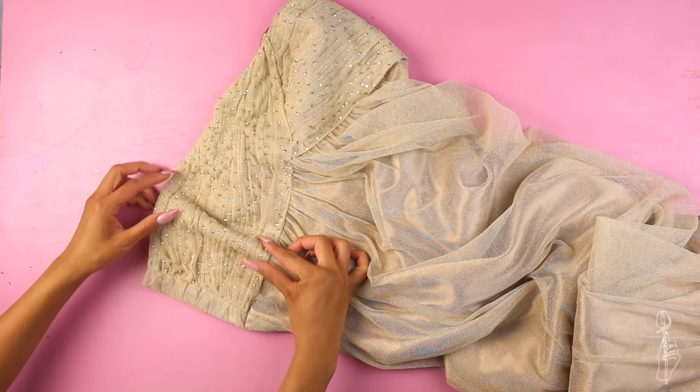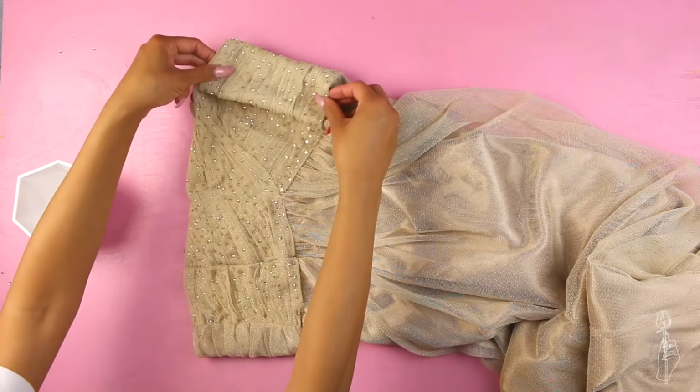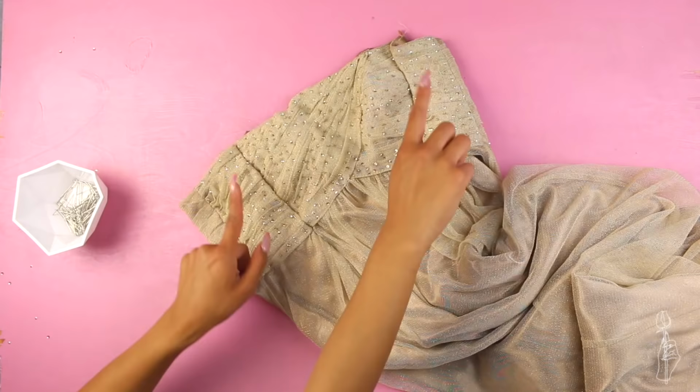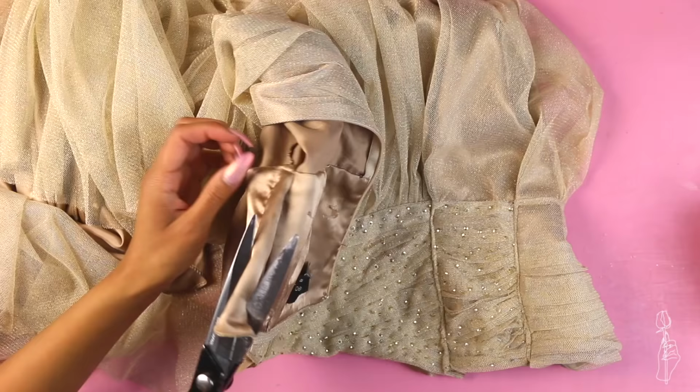The dress was a little big on me, so I took the dress in around the boob area to make it smaller. After I sewed it down with a top stitch, I cut off the excess seam allowance. Next, I folded the top in half to make it more into a waistband because we will be making a new top instead.